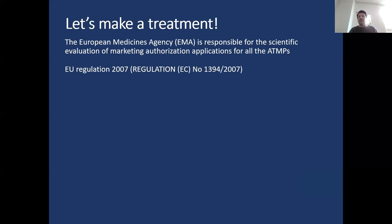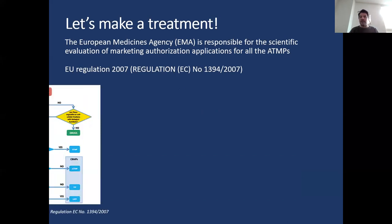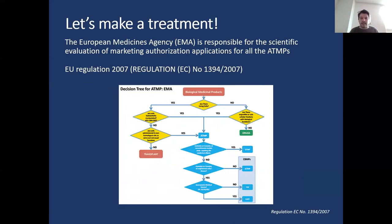The European Medicines Agency, so the EMA, is responsible for the evaluation of these ATMPs and also for marketing authorization afterwards. There is an EU regulation from 2007 that is responsible for the ATMP specifically. And here you have a few questions that help EMA to decide whether this is a treatment or a drug, or is it something to be transplanted. And then you also have different categories of ATMPs, as I said before.